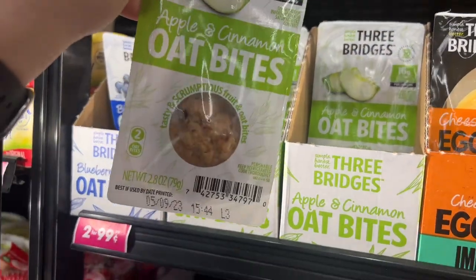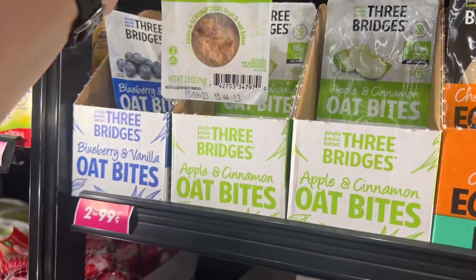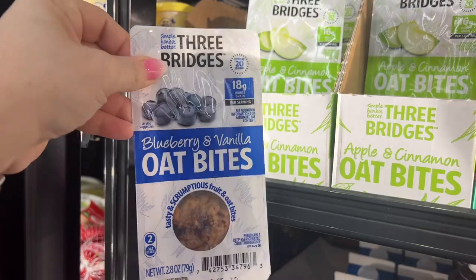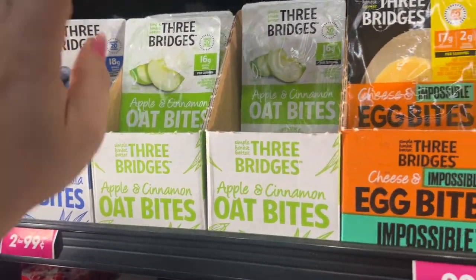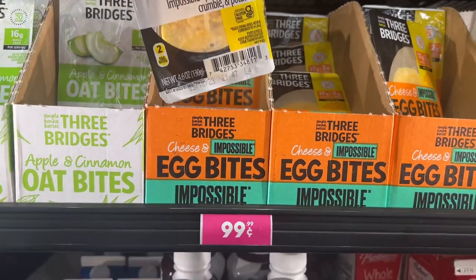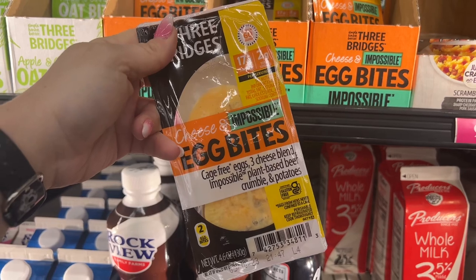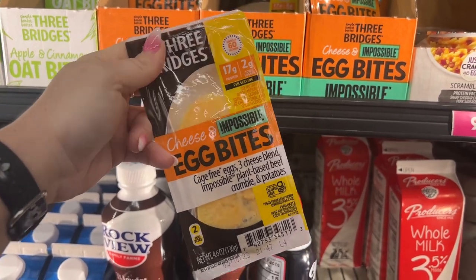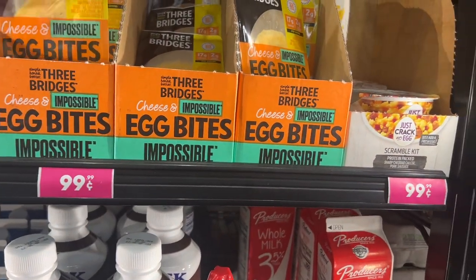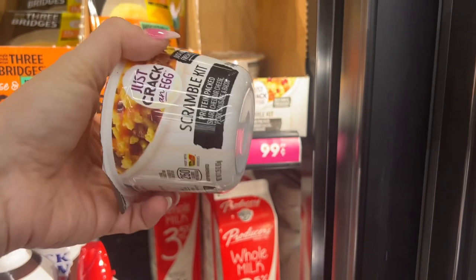Apple and cinnamon oat bites. Tasty and scrumptious fruit oat bites. 2 for 99 cents. They also have the blueberry and vanilla. I've never seen these before at the 99. They also have the cheese and impossible egg bites. Cage-free eggs, 3 cheese blend, impossible plant-based beef crumble and potatoes. 99 cents. That's very cool. And then they have my Just Crack an Egg that I love for 99 cents.